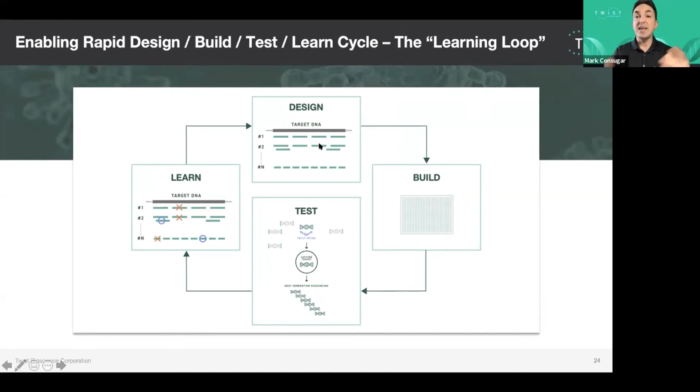The design takes anywhere from 24 to 72 hours. It is free of charge. You give us your regions, we'll design it for you. We can synthesize it for you in about 3 weeks, and then it's up to you to run that, learn from it, share your results, and then we go back through this.